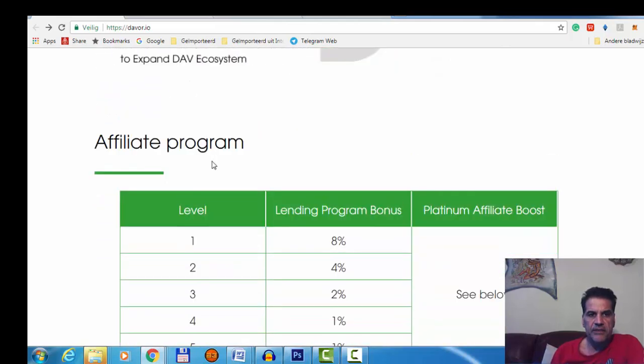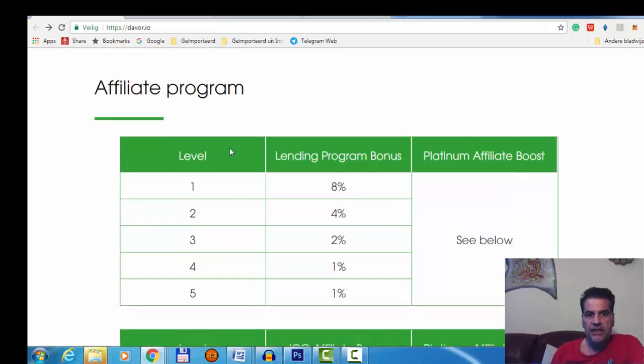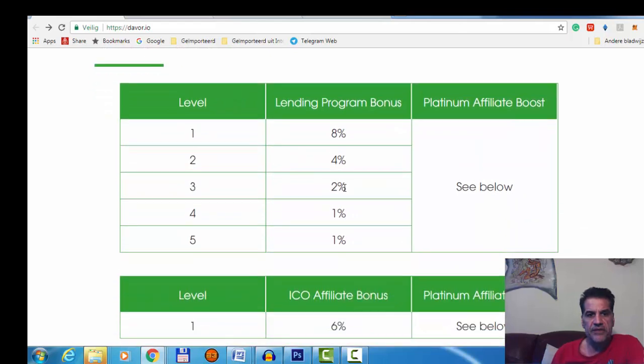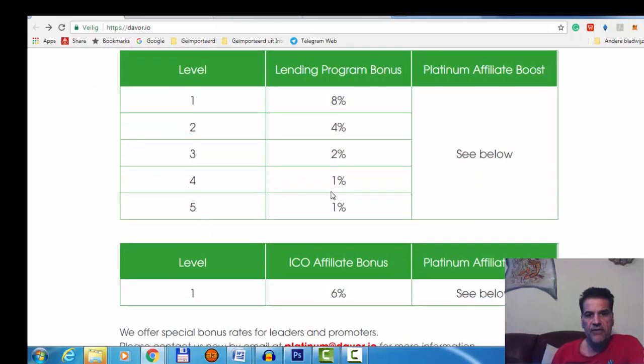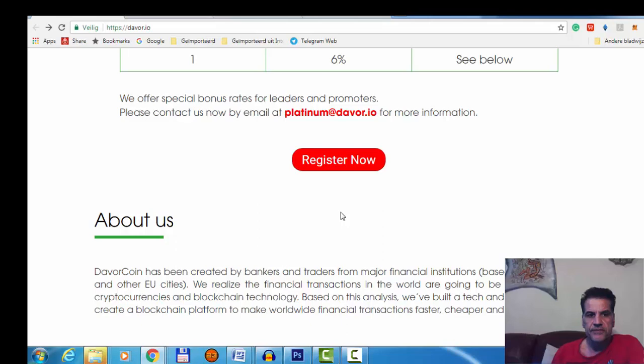Okay, the affiliate program. It works on five levels. The first level, you get 8% of the people who lend money to the system. Level two is 4%, level three 2%, levels four and five 1%. And the direct level is a 6% bonus.